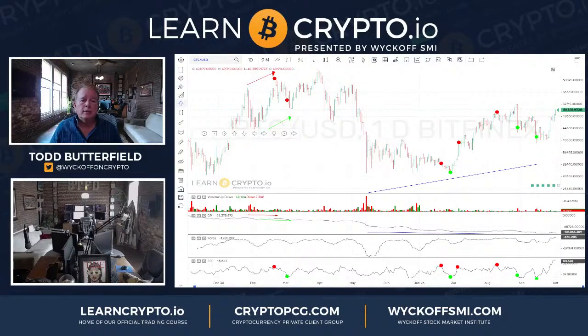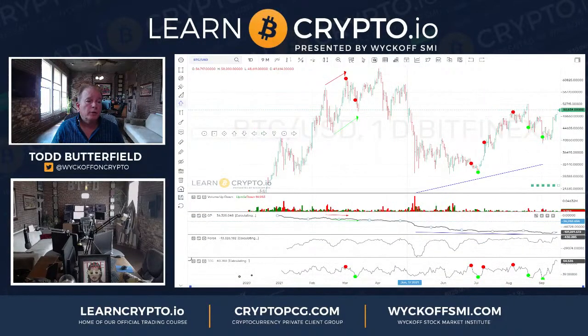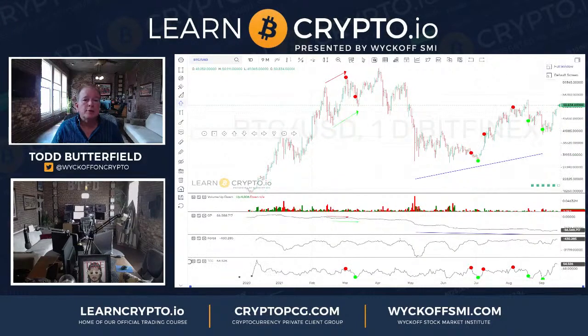But then we got a big ABC down. On the ABC down, we had 2 buy signals off of that. Technometer 54.5, which is extreme overbought. So again, higher risk to be long here. But we're long from lower levels, so we're going to take that risk for now.